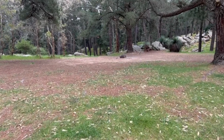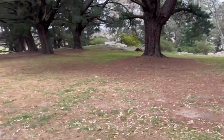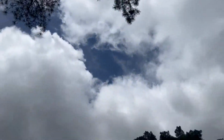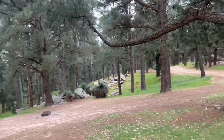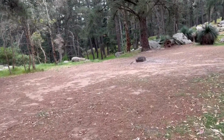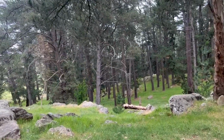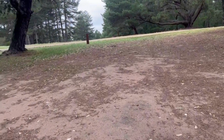Looking at campsite number 7 now. It's quite a big site. You will fit your caravan here. Easy access. There's decent clearing for any solar that you may require. It is on quite a slope though, so you will need to allow for that. You'll have a fire pit. It can get quite windy here, as you may hear, and a lot of room here as well. But you will fit plenty of vehicles here.